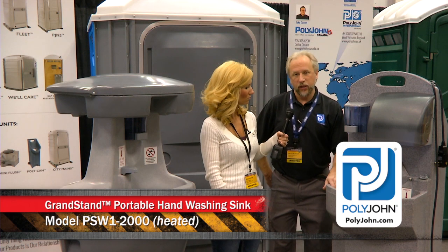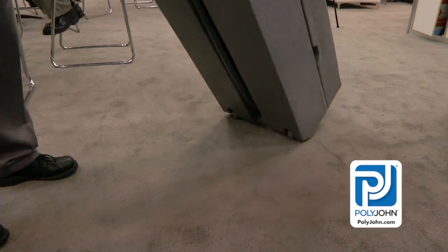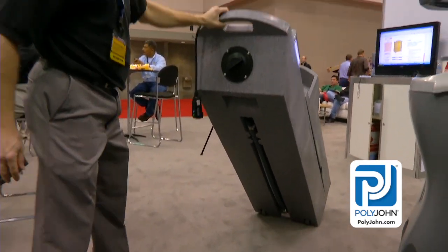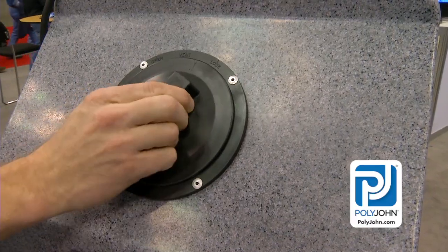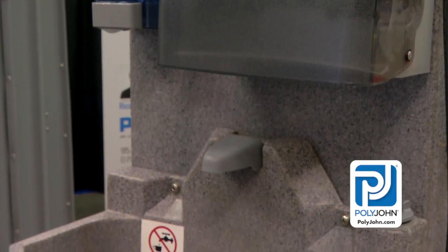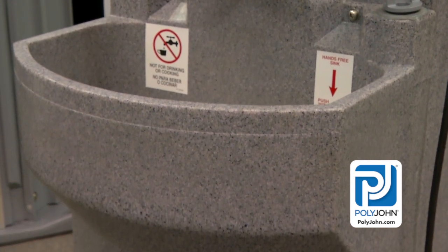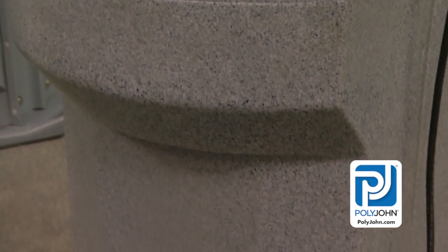This is called our GrandStand sink. It's on wheels, so it's portable. Has 17 gallons fresh, 19 gallons gray water capacity. And again, this sink is also heated hand wash. There is a built-in plug on the side with GFCI protection.